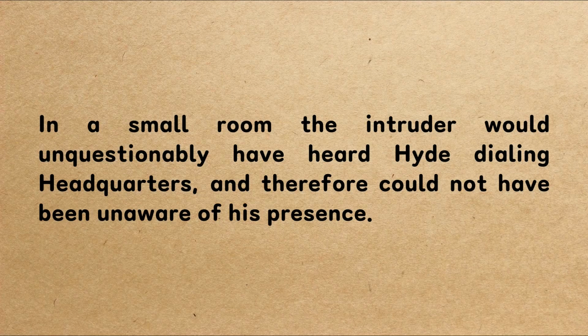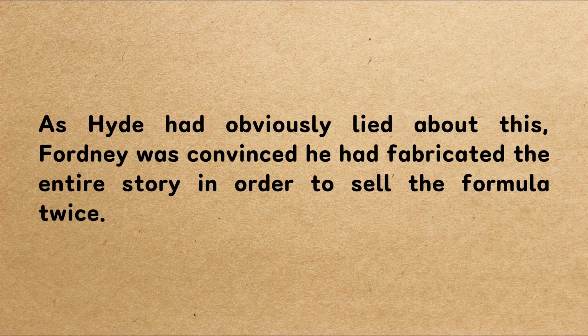In a small room, the intruder would unquestionably have heard Hyde dialing headquarters, and therefore could not have been unaware of his presence. As Hyde had obviously lied about this, Fordney was convinced he had fabricated the entire story, in order to sell the formula twice.